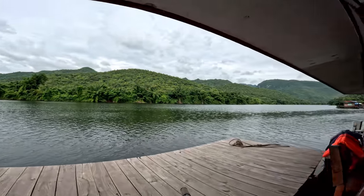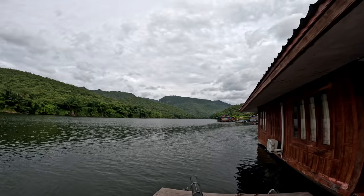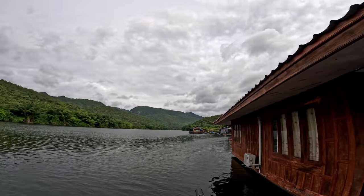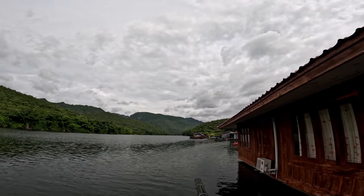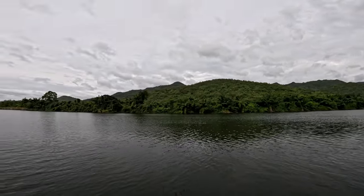There's a bit of a stage and platform as we look up the River Kwai, man. That way to Erawan, that's the way I'm going. Oh, don't look too good, does it? But I've had to get out and about today, just to make a vlog. I just wanted to get out and about on the bike because I quite enjoy it.